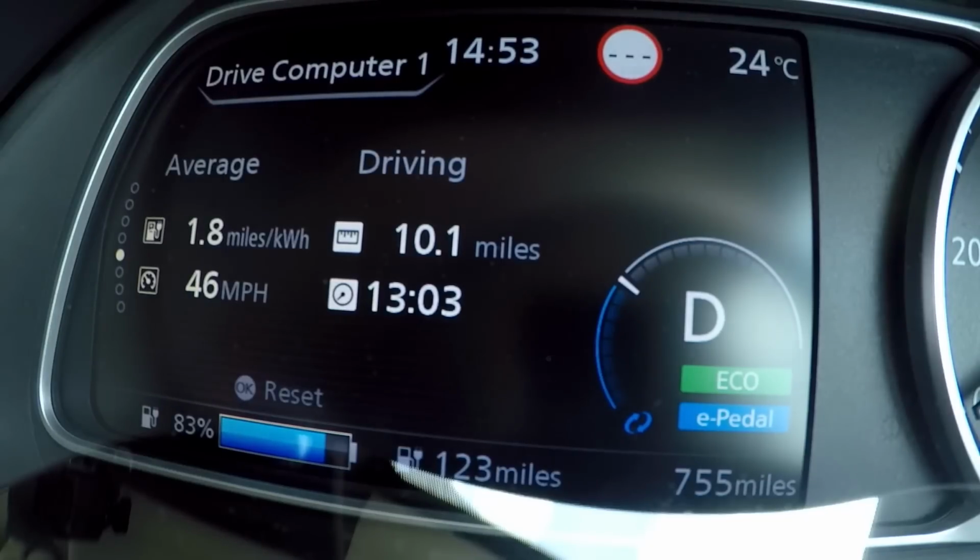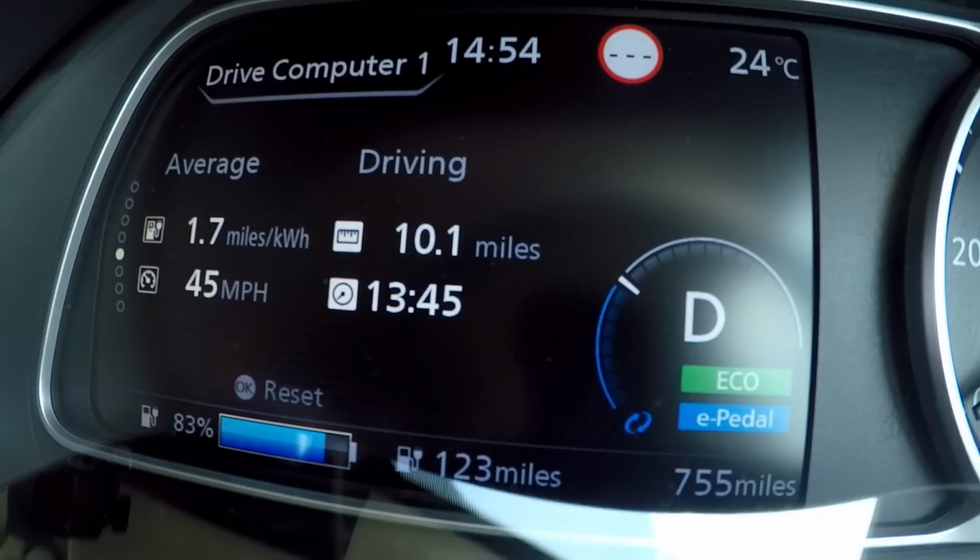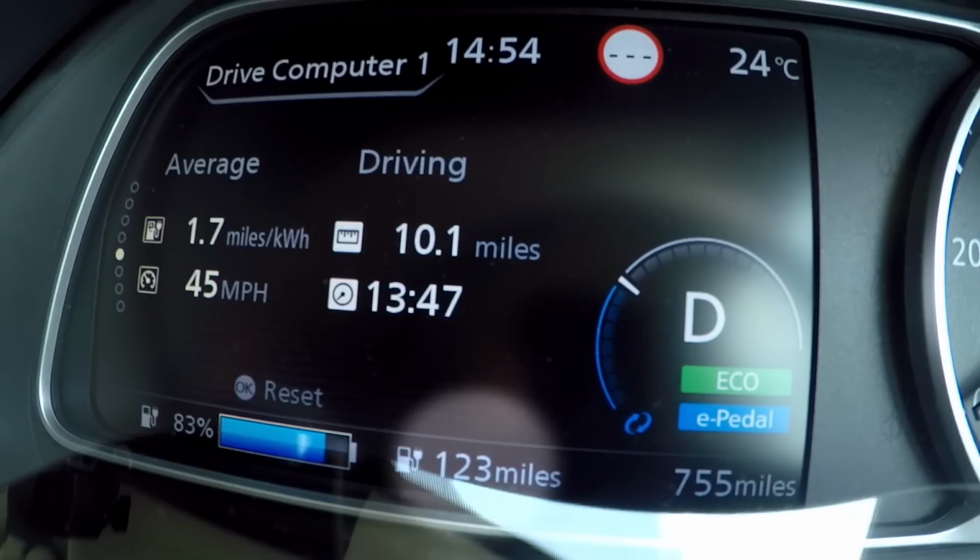So what's the mileage now? I started with a range of 161 miles. I've travelled 10 miles, and it's now down to 123-mile range. What? We've lost 38 miles of range. Yeah, and only done 10 miles.